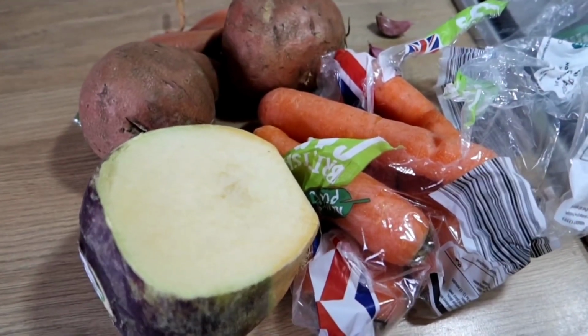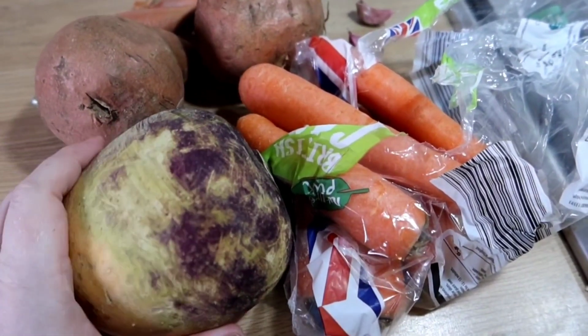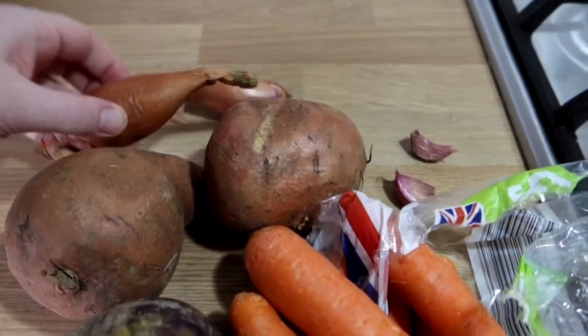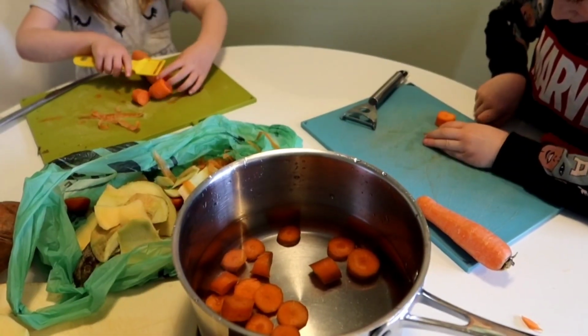And for lunch, I decided to make a soup. So I had some vegetables left over from dinner the other night. We had some swede, and we also had some sweet potatoes and some carrots. I had a couple of shallots and some garlic, and I also had some stock cubes that were looking a bit sorry for themselves that needed using up.